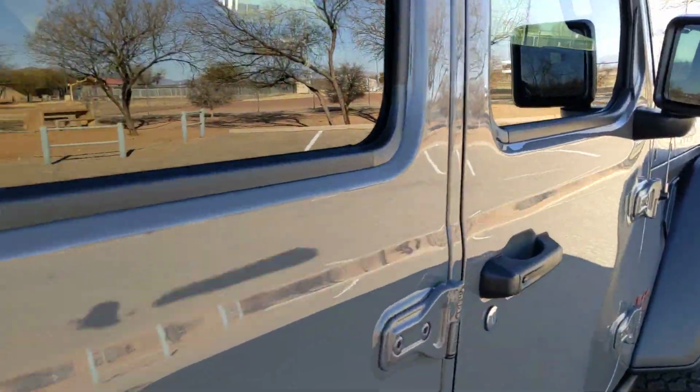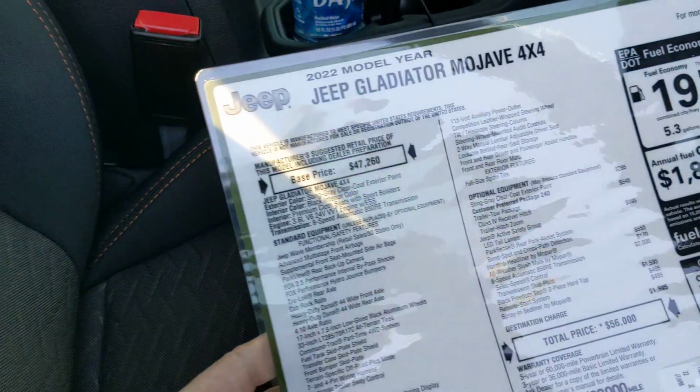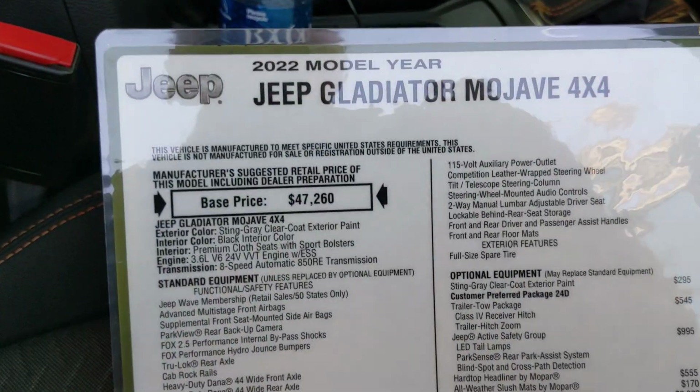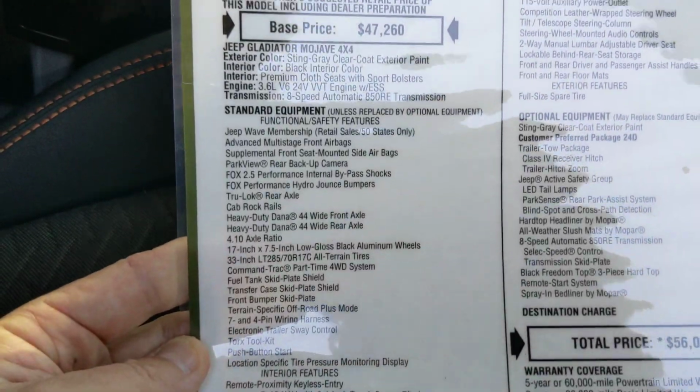I'll show you the window sticker and talk about the price of it a little bit. So here's the window sticker. That's what you're getting basically. Base model price of the Mojave, $47,260. That's what you get in the base model.